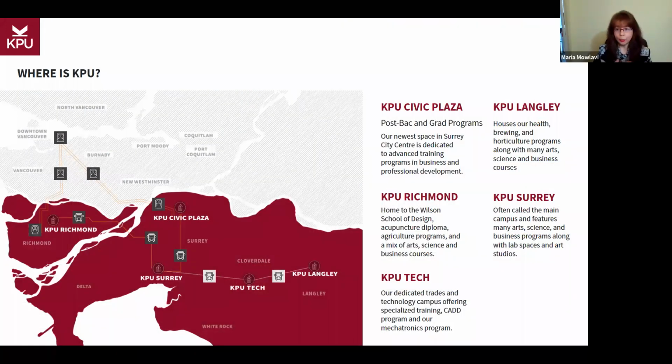So where is KPU? As you see, we have 5 campuses with easy access. Surrey, often called the main campus. Richmond is home to the prestigious Wilson School of Design. KPU Tech in Cloverdale, dedicated to trades. Langley campus houses our health program, and KPU Civic Plaza, our newest space in Surrey Center. And easy access with public transportation or the intercampus shuttle between KPU Surrey, Cloverdale, and Langley.